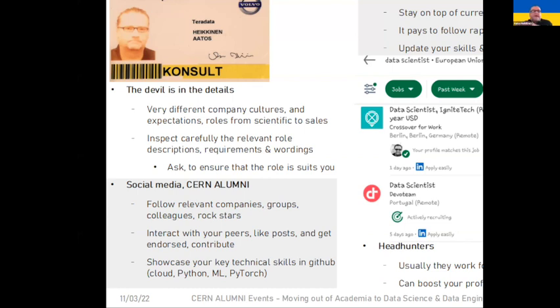And if I have to predict, things are changing really quickly in this direction. Kind of manual CV.